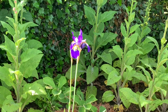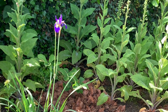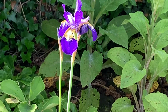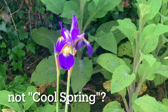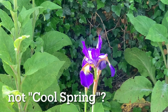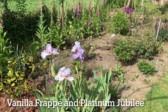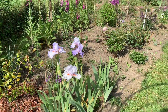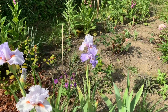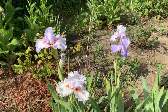My Siberian iris. Well, it was supposed to be Cool Spring, but I think it might have been mislabeled. It was supposed to be light blue, but this is just an ordinary violet Siberian iris. Bearded irises, Vanilla Frappe and Platinum Jubilee in the pack. So this is Platinum Jubilee, and this is Vanilla Frappe.